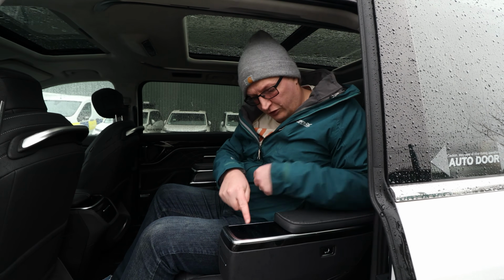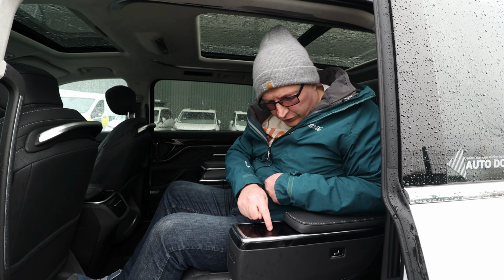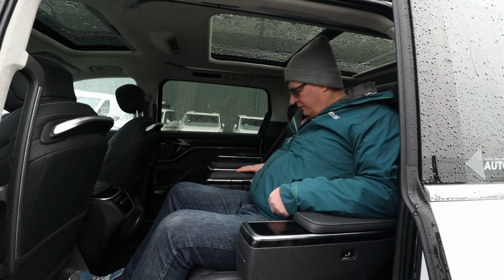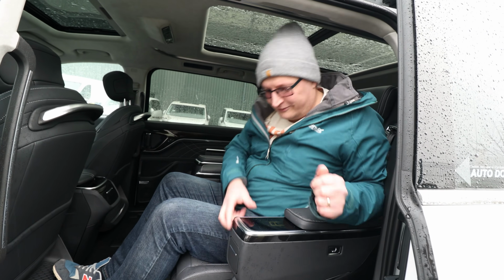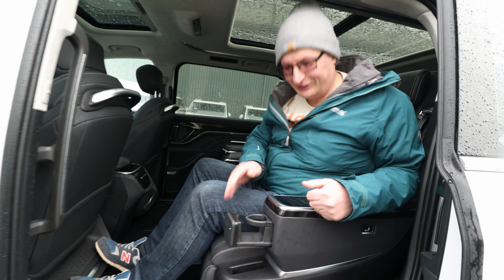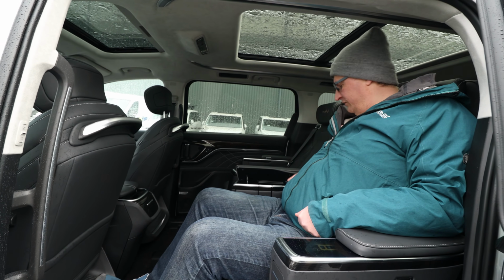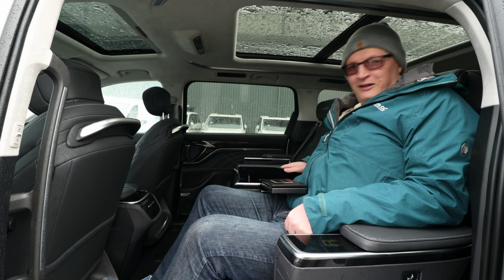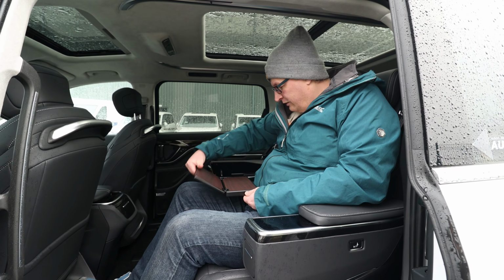Got your menu up here, and you can do scenario center, seat linkage, AC control, vehicle control and settings. So I can open the sunroof and the windows all from this control panel. It's just a shame there's no tray or cup holders. Or is there? Cup holder. And fold this back, very James Bond. Okay, I'm a bit rotund for this. Oh no, it slides. Wow.